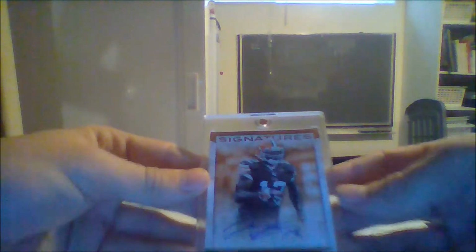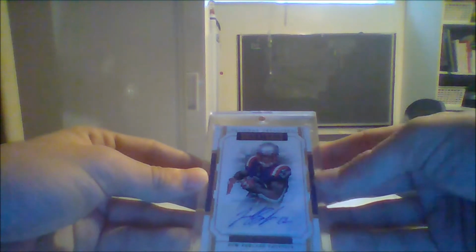Got this Gordon again in his Browns uniform, but still pretty nice to have a couple of Gordon autos. But my favorite set of Gordon is by far these National Treasures signatures. This is the 29 out of 49. And I also have the one numbered out of 25, which is right here.